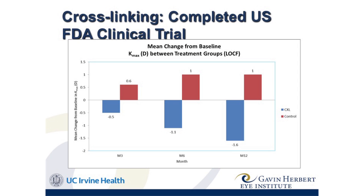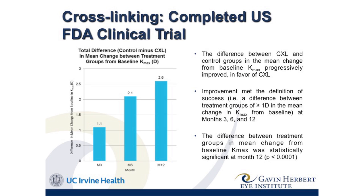Avedro. In their initial trial, they showed that from baseline to 12 months, the control patients showed a progression in their indices, and the patients who got treated actually showed a reversal of that trend. There was a difference of 2.6 diopters of astigmatism, and that's a lot of astigmatism to correct and to stabilize. Looking at the data, the difference over month 3 to month 6 shows an exponential increase in the stability of the cornea in the patients who were treated.